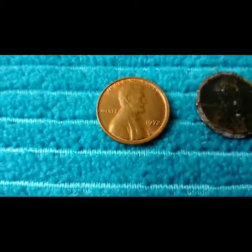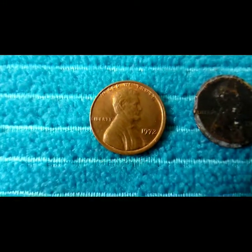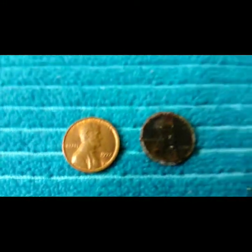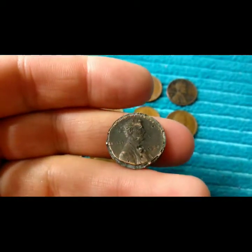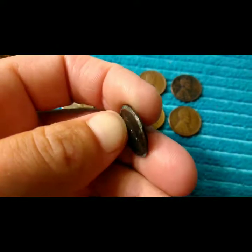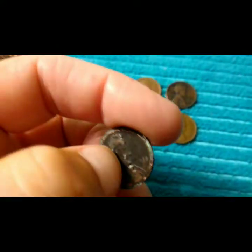I got this 72, and it was just off center, as you can see there. So I put it aside. And then this one was really, really heavily corroded. The whole entire obverse of the rim is pretty much missing there.